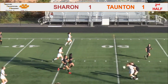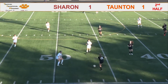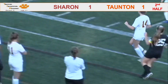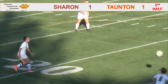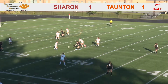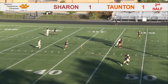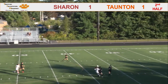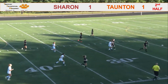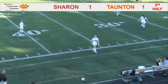Sharon making a drive. Tigers grouping up to make a good defense. It's a good run down the sideline. Some good offense by the Tigers, but some really good defense by Sharon Eagles. Tigers are really trying to get control of this ball so they can make a run back down.